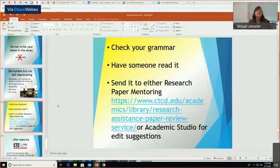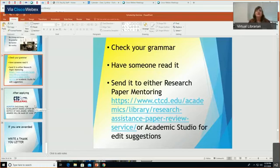Also have someone read it. In fact, have a few people read it. Read it out loud to yourself. Reading out loud to yourself sometimes will help you to see that this is a run-on sentence or the sentence doesn't make any sense. You've also, like I said, have somebody write it. So, no. Did I just say have somebody write it? Erase that. No. You write it, have somebody else read it.